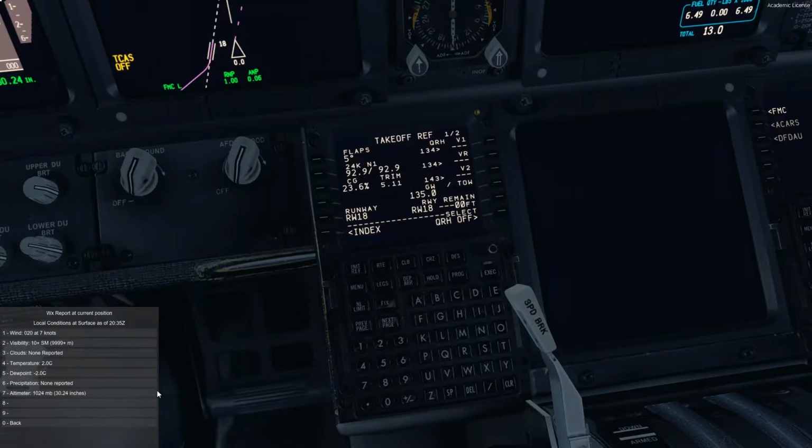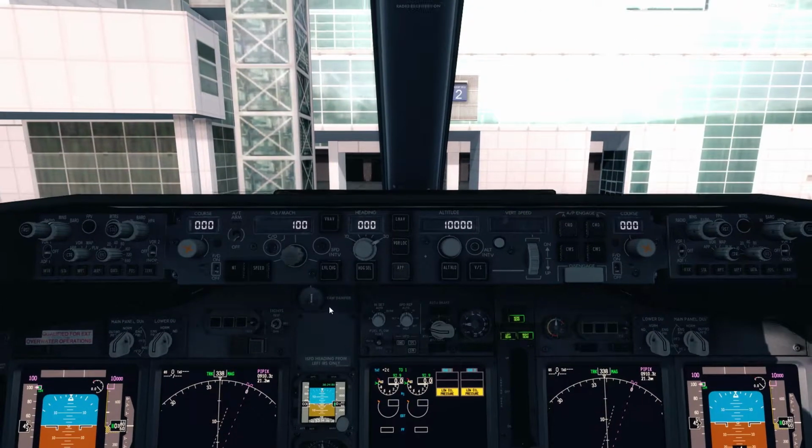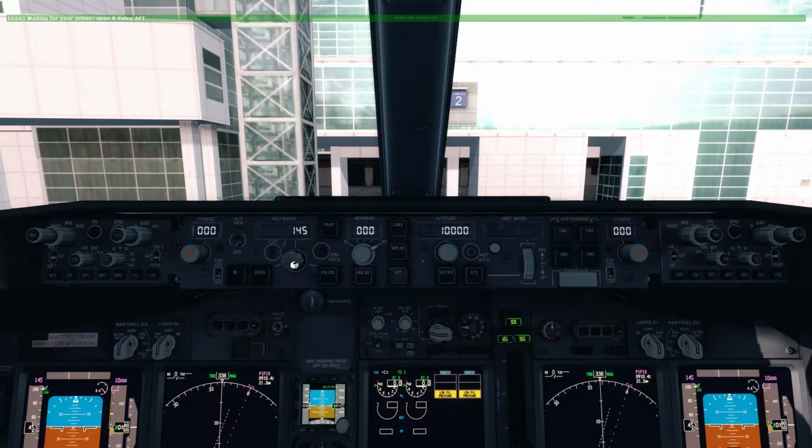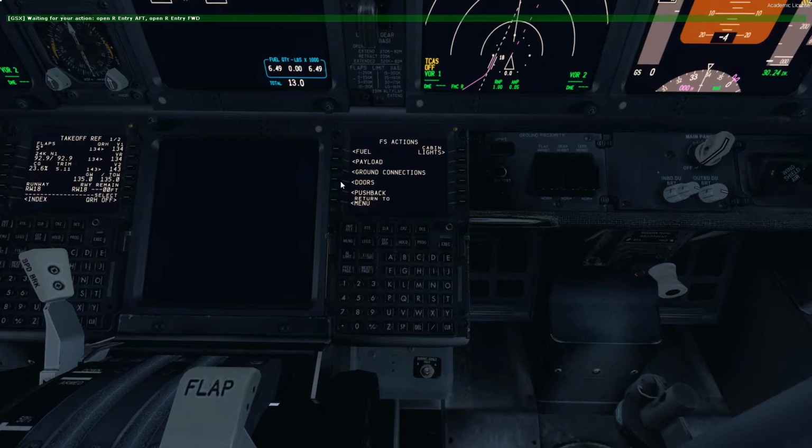So, let's just back out of that. And again. So V1 and VR 134, and the V2 is 143. So we can put 143 in there. VORs, traffic, and data, and we'll sort all the stuff out on the other side as well. So it's all identical. Auto brake RTO, and we might as well go on ahead and open some doors.